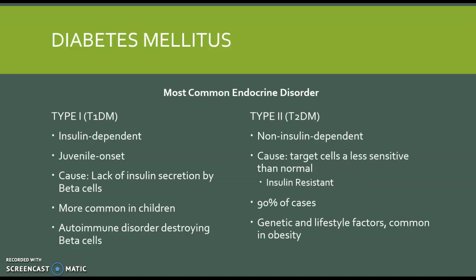This kind of self-attack, this autoimmune response, is not something that we have a really good grasp on yet, pinpointing what exactly causes or triggers an autoimmune response that leads to type 1 diabetes. Per the name juvenile onset, it is seen more commonly in children and is not nearly as frequently diagnosed in adulthood.